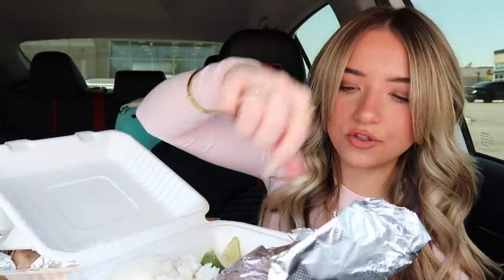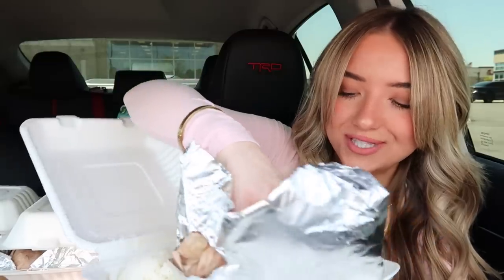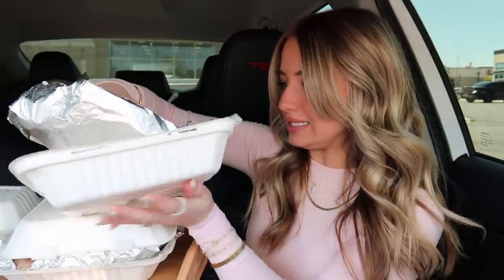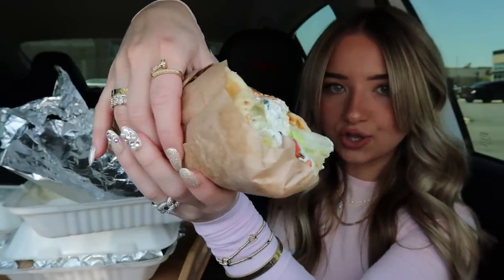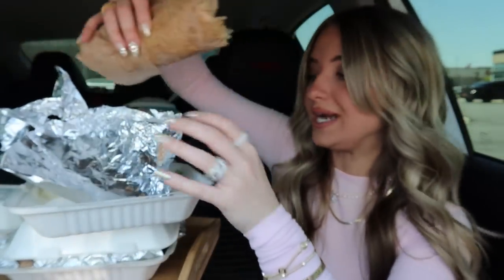Okay, last up we have the chicken pita. Oh, it's just regular white rice. I thought it was gonna be some sort of seasoned rice, but it's okay because we got all those fries. Okay, here's the pita. Ooh, this looks delicious. Oh my goodness. Look at this pita, you guys. Oh my gosh, it looks so yummy. Ooh, I'm ready to try that.